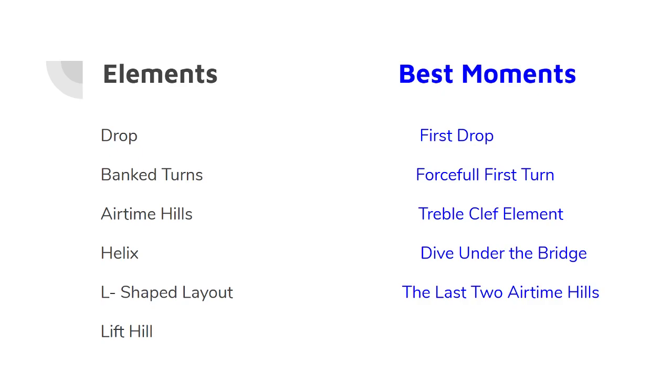Best elements on the ride, like best moments: the first drop is really good. It's actually probably one of my favorite drops, probably my favorite drop on a Giga Coaster, because I've ridden it. The 2 Giga Coasters I've ridden are Millennium Force and this, and I prefer this drop. Millennium Force has the better view before you drop, but this one lasts. It feels like it goes on forever, and it is really crazy, especially when you're in the back row. But yeah, I really like the first drop and the forceful first turn.